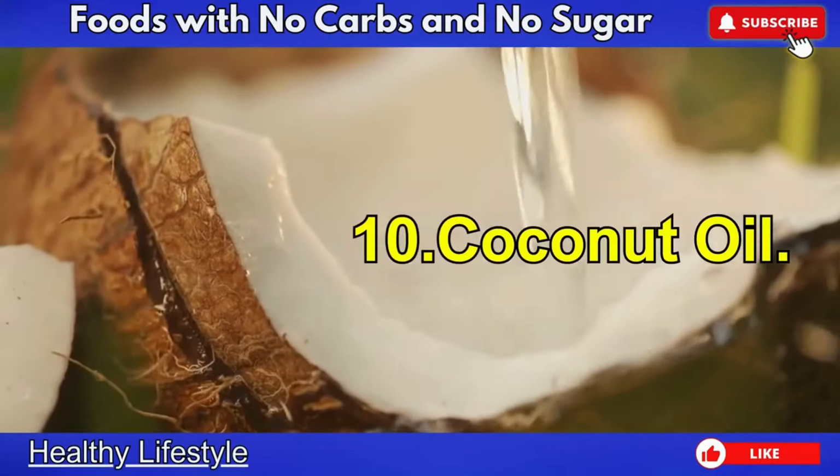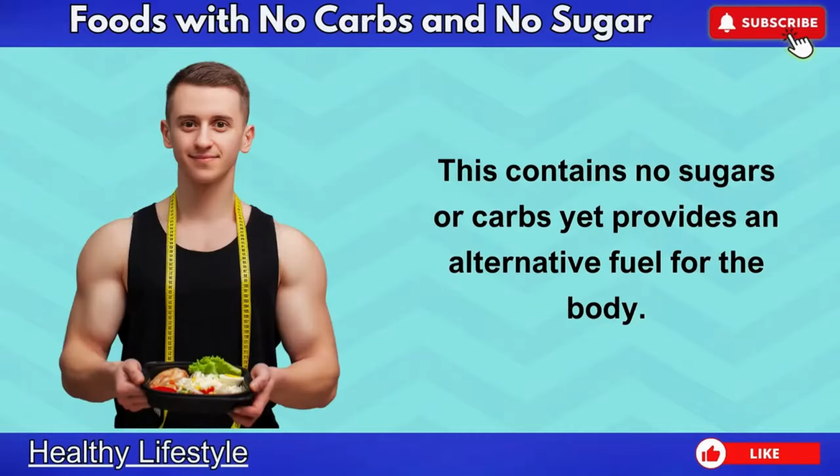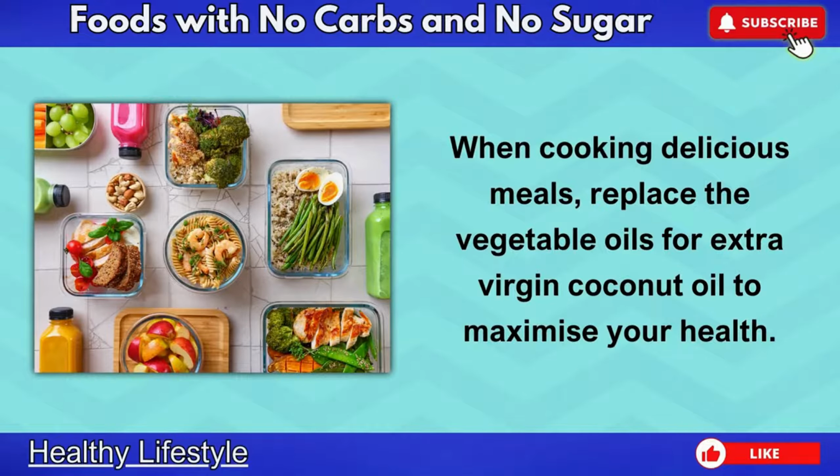10. Coconut oil. This is a healthy oil which provides an excellent source of natural fats. This contains no sugars or carbs yet provides an alternative fuel for the body. This helps you to achieve strong mental focus and a healthy overall body. When cooking delicious meals, replace the vegetable oils with extra virgin coconut oil to maximize your health.